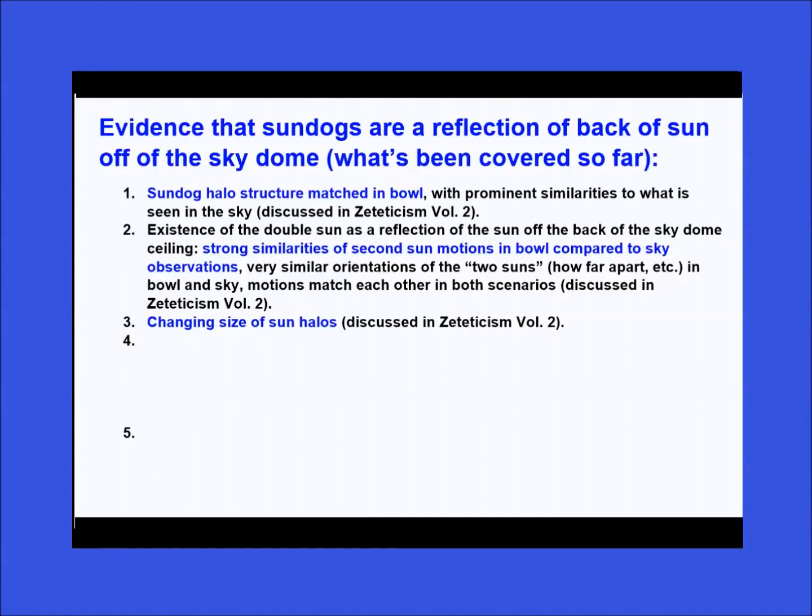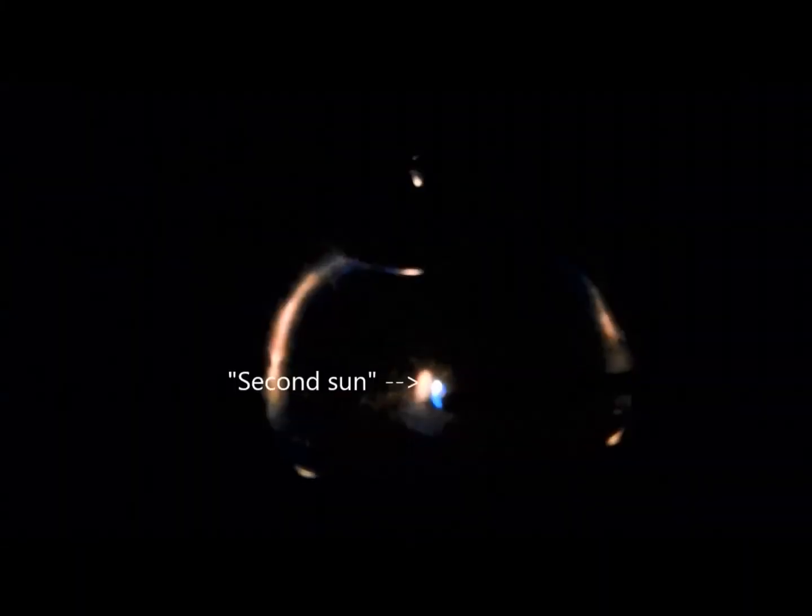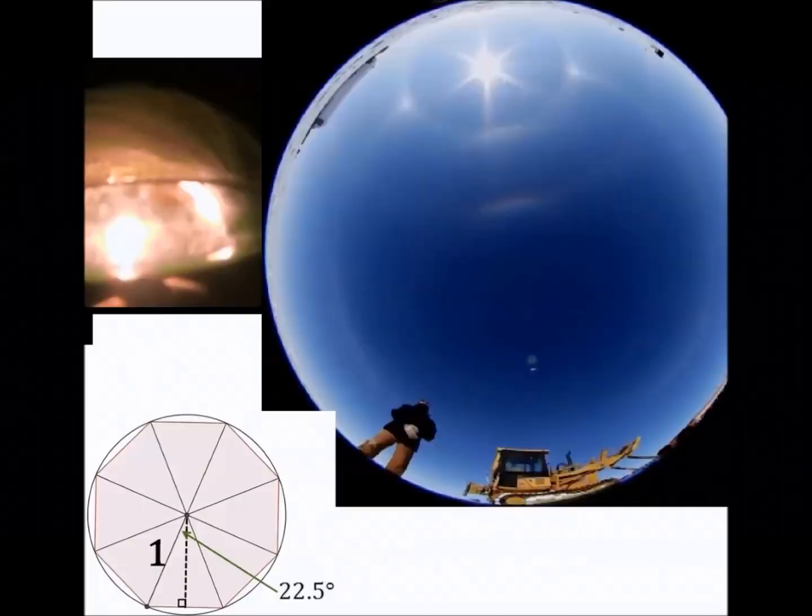The third piece of evidence uncovered in Volume 2 was the fact that sundogs can be measured to change sizes in the sky as the sun traverses across the sky. This is also perfectly reproducible in the salad bowl. In this volume, number 3 of the Zeticism series, we will uncover 2 more pieces of evidence which are far stronger and far more convincing than the first 3 discussed in Volume 2.